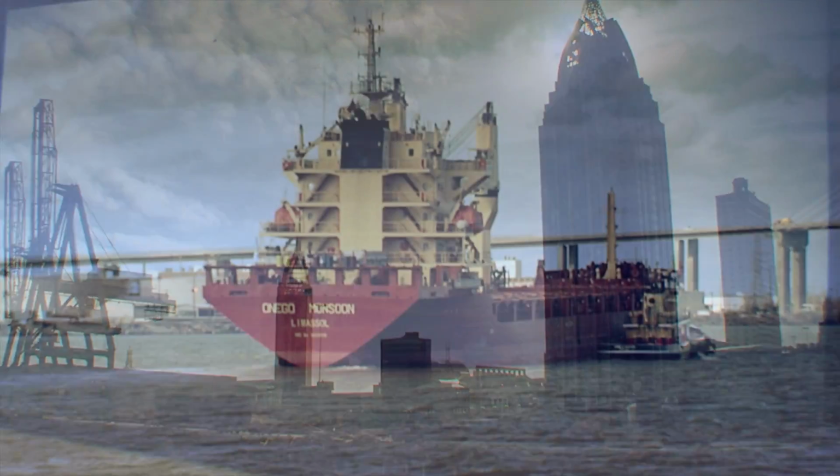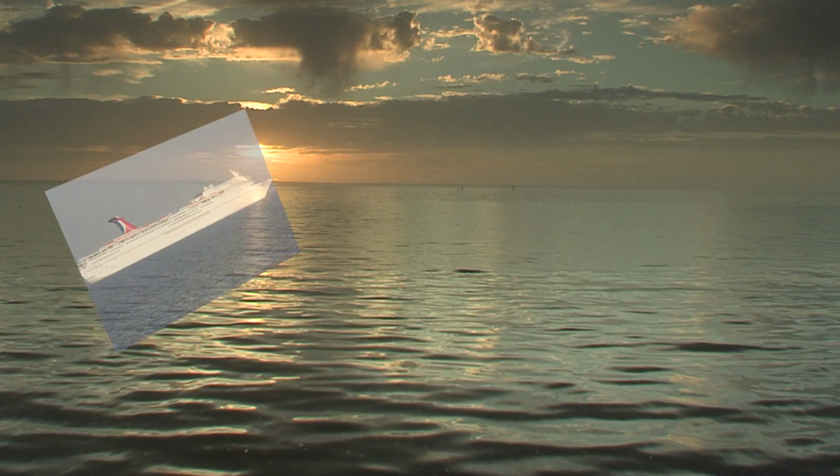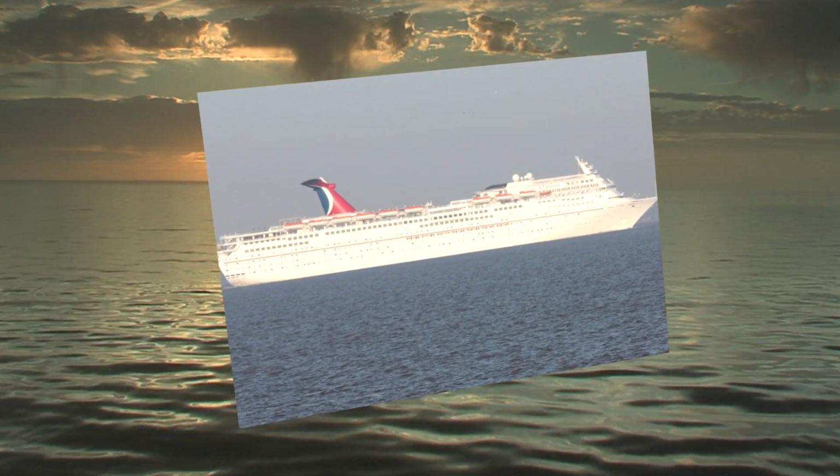Mobile is an ocean port with large ships constantly on the move. It's also a home port for a Carnival cruise terminal. Here's a picture of one of their boats headed to the ocean.